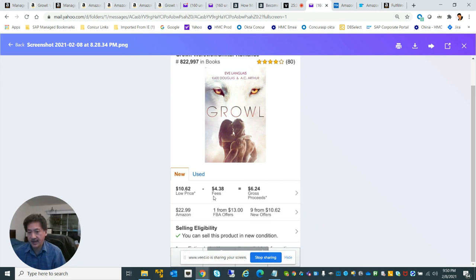Here you can tell exactly what the fees are going to be. The fees are going to be the same, but pretty much anywhere in this range. And you can see what the gross proceeds are going to be, which is going to be $6. Okay, now considering that you're getting the book for $1, that's $5 in profits without considering anything else. Now there are a couple other things here. So this box says $22.99 Amazon. So what does that mean?